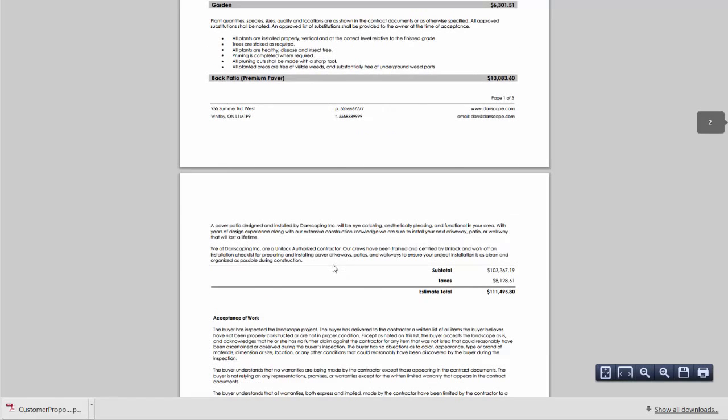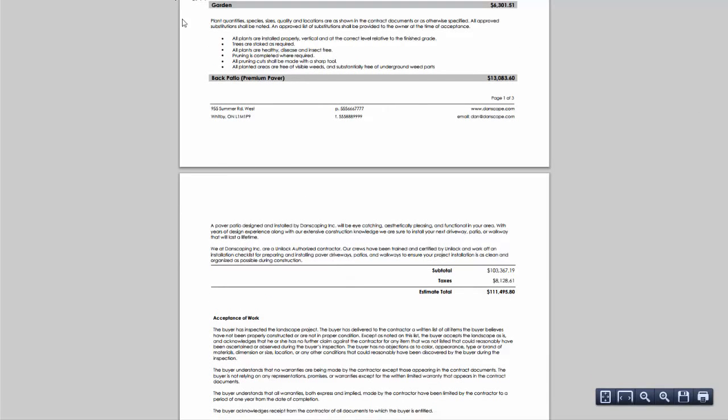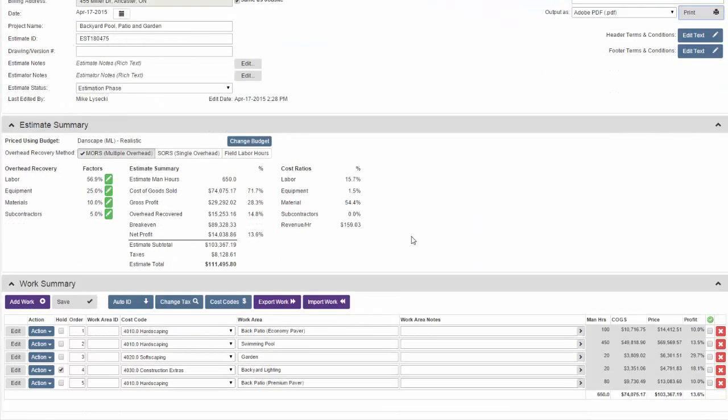That said, I can keep my backyard lighting in that estimate so that if they come back next year and decide to go ahead with it, it's already been priced with exactly the price that I originally quoted them.